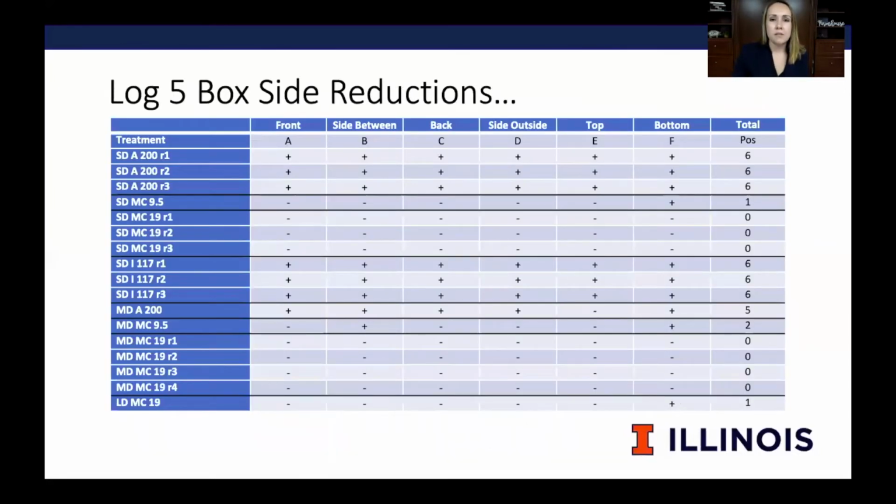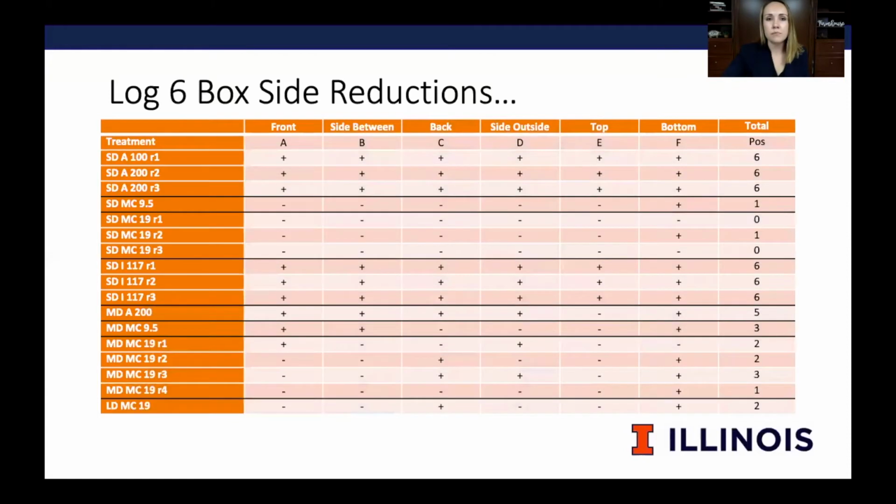When we break this down by sides, this is the same data presented per replicate, and what was critical to note was that the top of the box was always the easiest or first side to be disinfected, with variable effects on the other sides of the boxes. The bottom of the box was always the hardest to decontaminate, and that was always our goal, to reach the bottom of the box, which was consistent with our log 6 box side reductions. Whenever we could achieve disinfection rates at the bottom of the box, that was always our indicator as to whether or not we were effective.